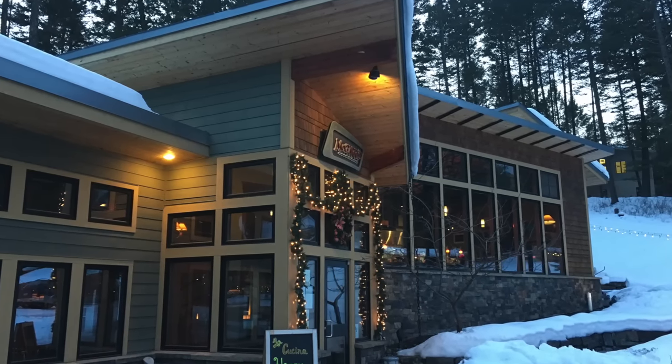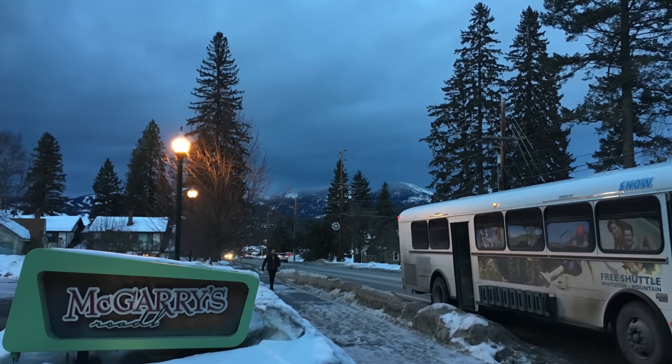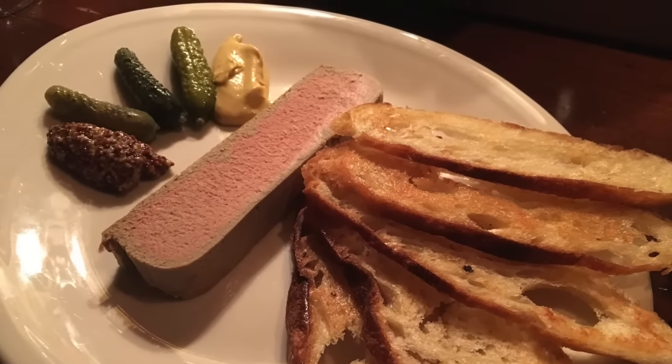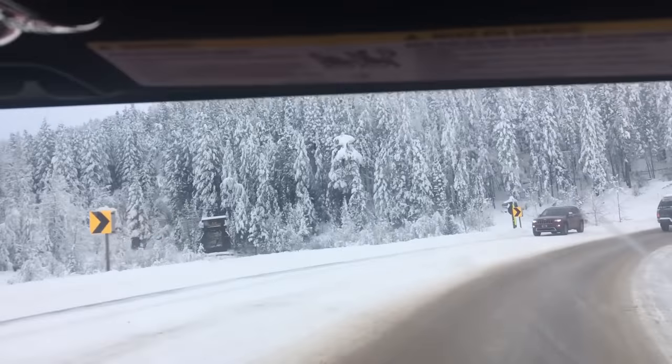If you're wondering where the locals go, look no further than McGarry's Roadhouse. Conveniently located at a snow bus stop on the way down the mountain, it's a great place to sit at the bar and grab a drink. But if you do, consider yourself forewarned, because you will most likely order some of that delicious food you see passing by.